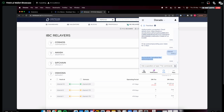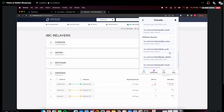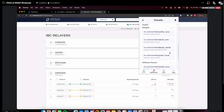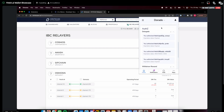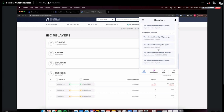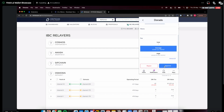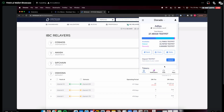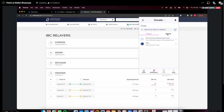And another way to view all of this is you can go to the home page. There's this Authz section where you can see all of the delegations that you have done. So I've authorized the Fetchbot to do any transaction. You can view it all here, and you can also revoke it anytime you want. So you can just click on revoke, and Fetchbot now doesn't have access to your staked amounts to be able to do it. So you have full control of it, and it will do what you say.